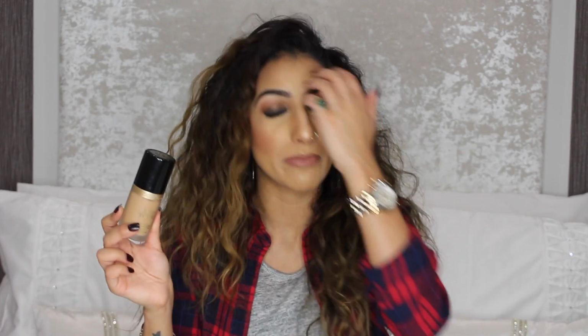I think it's got a semi-matte finish to it, which I really like, because I don't like a super matte finish. Plus, when you put powder and stuff over the top of it, it still doesn't look really matte. It is an oil-free foundation, so great for anyone with oily skin. I have combination, so an oily T-zone, so it works perfectly well on my skin.